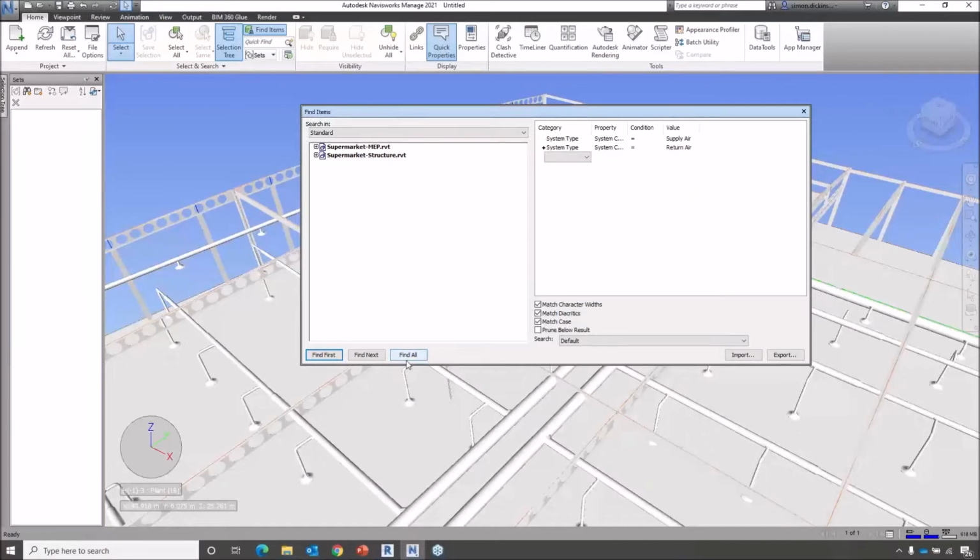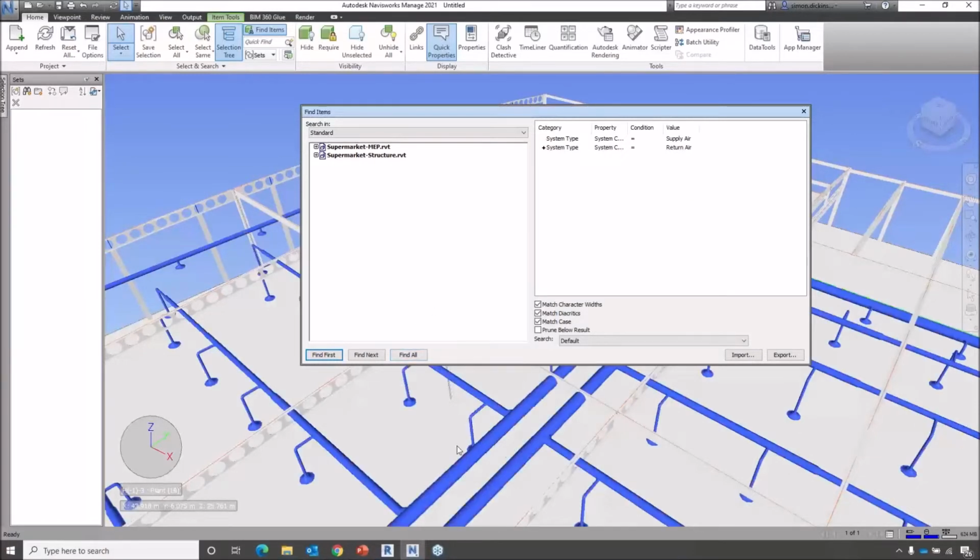Okay. And I can say find all, and here we go. It's found all the items. It's highlighted in blue in the background. What I'm now going to do is save this as what we call a search set.